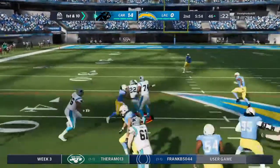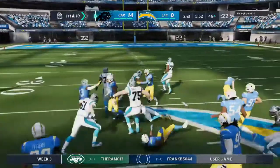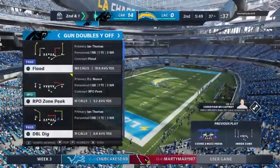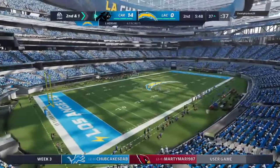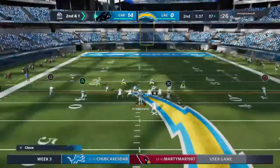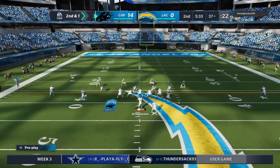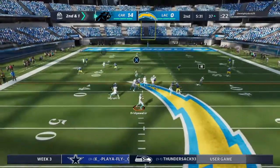On 1st down, this is McCaffrey. Yeah, he's going to get a solid gain of 9 before being brought down. 2nd and right at a yard. This drive is turning into an extended one, and the guy carrying the ball, he's becoming more like a body blows guy. Every carry is putting some damage on the defense.